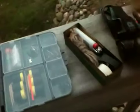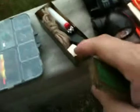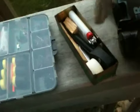Then I carry a little fire kit. Got a fire steel, some solid fuel, jute twine, a lighter, and some fat wood in there.